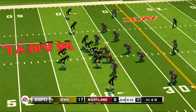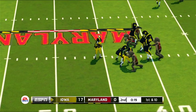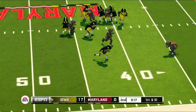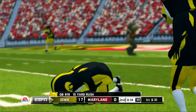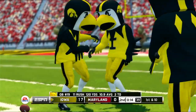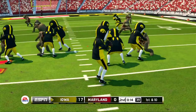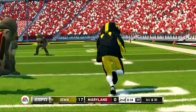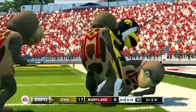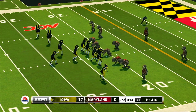Set! Green 95! Here they come, looking for the corner. He's pushed out of bounds at the 22. First down, 10 yards to go. Ball on the 22.